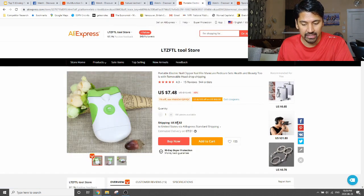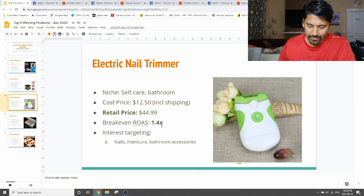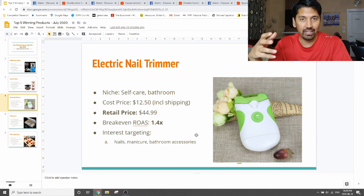Again, shipping these days is expensive, so you're adding that cost to the price of the product. You end up with a cost price of $12.50 including shipping, and with that I would suggest retailing this at about $45, and that results in a pretty attractive break-even ROAS of 1.4 times. Now, interest targeting, you would target things like nails, manicure, bathroom accessories. So these, again, quite broad interest targets that you can try out.